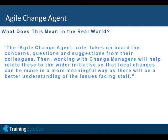Okay, so I'm in an organisation that is Agile in its ways. It's going through change. I've now done the change agent course. What do I bring back to the real world? What do I come away with that I can use?